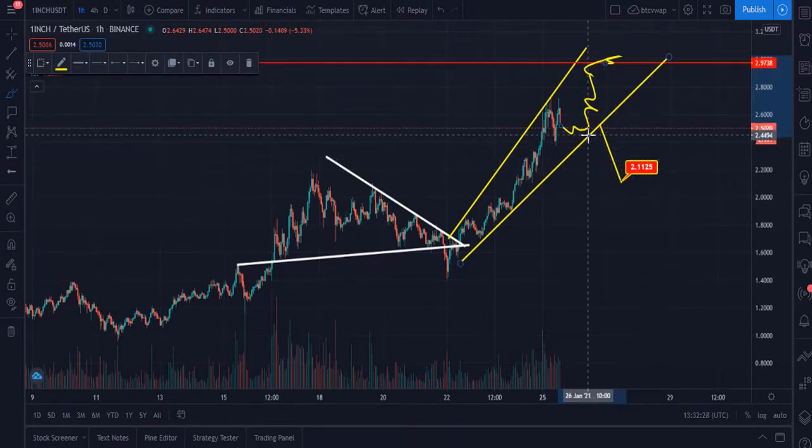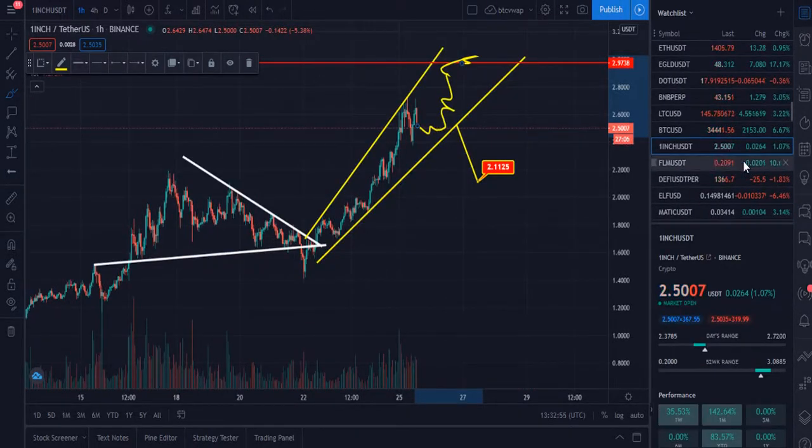We have to focus, if an hourly candle closes below this downtrend line, which is $2.45 level, then definitely it will go down to 2.11, or maybe it will go down to 1.72. Otherwise, it will move sideways, or it will go up to hit 2.97 or maybe $3 level. Let me please show you my next chart.